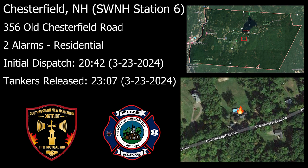45 Engine 1, KCF 415, 45 Engine 1. Go ahead for 45 Engine 1. You guys are going to be all set. We're going to have your return. Received. We are returning. 45 Engine 1, you have it. Thank you. 2219. 415, Chesterfield Command. Chesterfield Command, go ahead. We're all set on par. 2220.